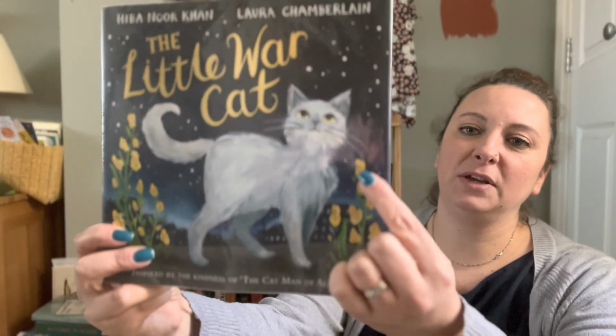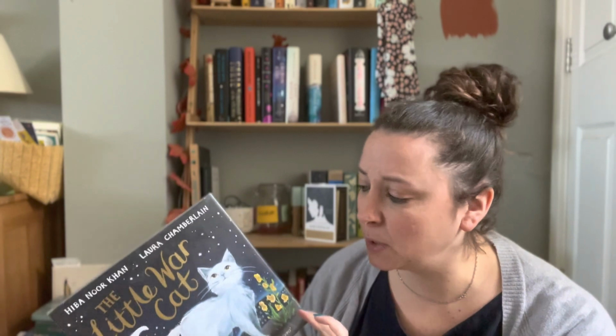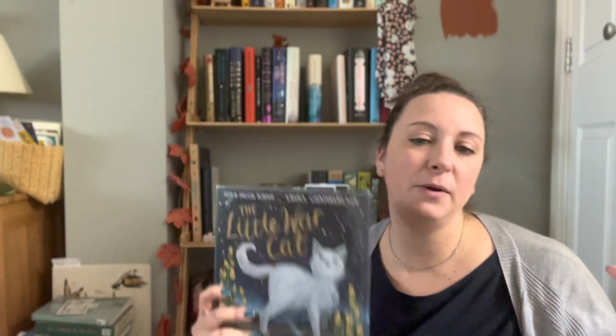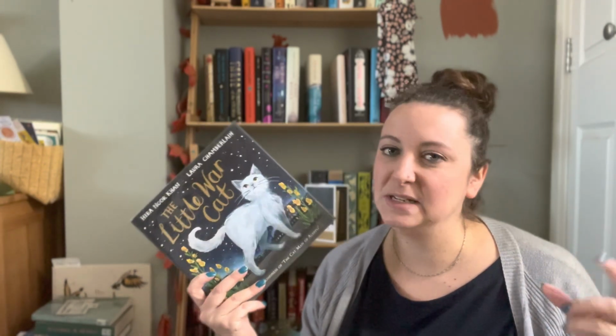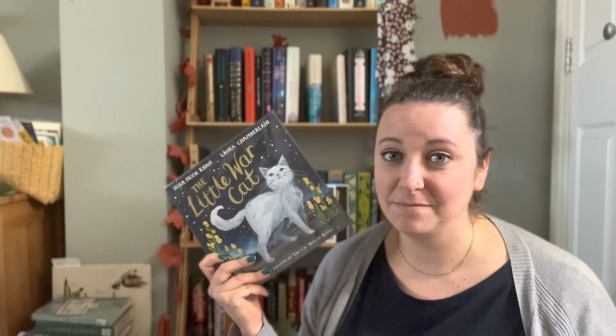Then for yellow, and full disclosure, I have already read this twice and I loved it. The Little War Cat by Hiba Noor Khan and illustrated by Laura Chamberlain. Again, you may be saying that's not very yellow, but it's got yellow flowers on, and that's what we're going with. So this one is about a cat in Aleppo who has a very chilled, happy life before the war descends, and about what happens to that cat after that and how it sort of finds itself again. And it is so lovely. Seriously, go pick this book up because it's amazing, just amazing.